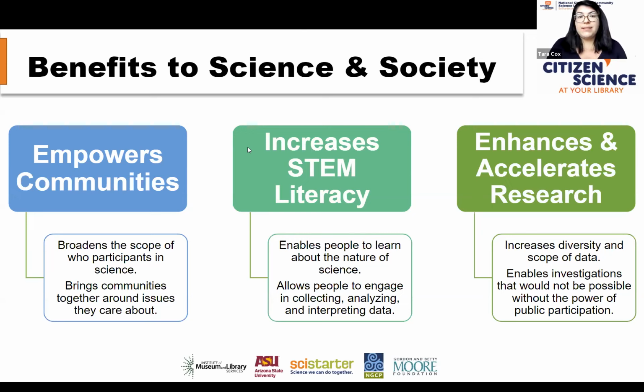Citizen science also increases STEM literacy. So folks are able to engage from young to old, from all walks of life, are able to engage in learning about the nature of science, in data collection and analyzing and interpreting data. So they're not just practicing science skills, but actually contributing to scientific research. So this is a little different than your typical STEM program, right? Because it is taking it one step further from just practicing to contributing.